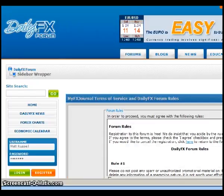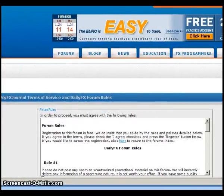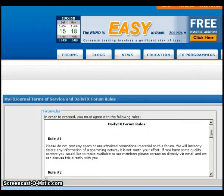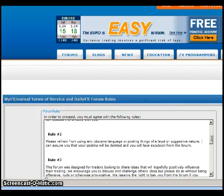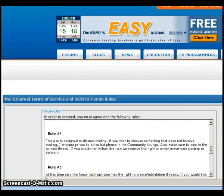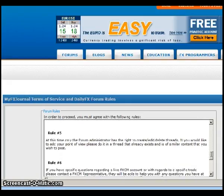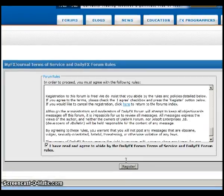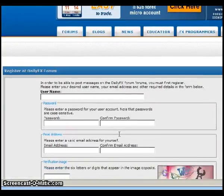If you give me one moment here while my browser loads. And actually, first we're going to have some terms of service and Daily FX forum rules. I do suggest reading through the forum rules. Obviously, profanity and spam and things like that are not allowed, but it also gives you insight on how to use the forum and how different traders can use it in terms of their individual needs. So you would go down to the bottom there, click where it says I have read all the rules, and then you would go ahead to the formal registration page, and that will bring up here.